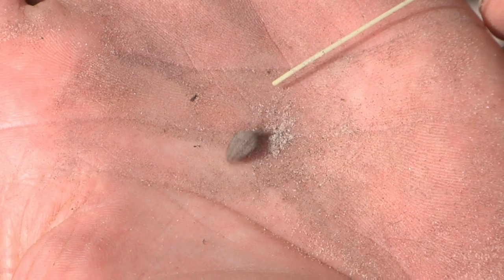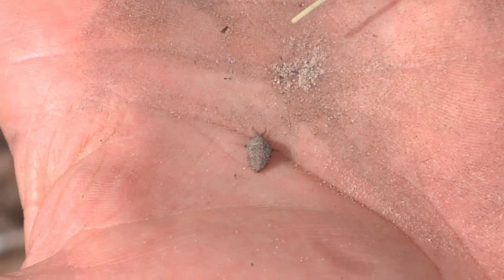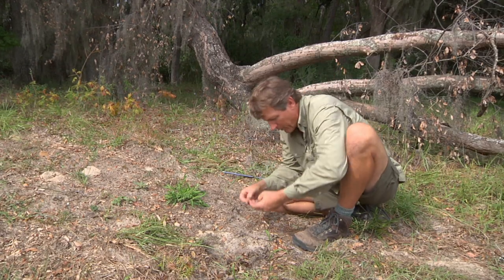Now, once this larvae gets big enough, it will metamorphose into the adult. And the adults probably don't live nearly as long as the larvae do. I'm going to put this guy down and see if he'll dig another burrow.